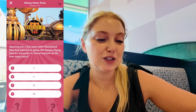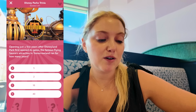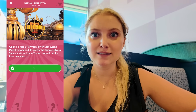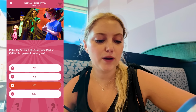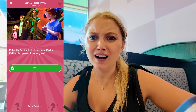It's the Disneyland Anniversary Trivia Challenge, opening just a few years after Disneyland Park first opened its gates. The famous Flying Saucers attraction in Tomorrowland ran for how many years? 5. It was right. Peter Pan's Flight at Disneyland Park in California opened in what year? Ooh. I'm going 83, no 83. Oh gosh, it was 55. It was 55. Duh, that was stupid.